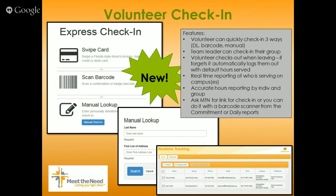Now, if they forget to check out, that's okay. What'll happen is after, I think it's a 6-hour period, I believe, I can't remember the exact amount, but after a certain period, it will automatically check that person out, assume that they did finish their commitment time, and it will record the original time that they committed to. So if they committed to a 1 to 3 o'clock shift, it'll record them for 2 hours if they didn't check out. However, if they check out and they served really from 1 to 4, it'll record 3 hours.